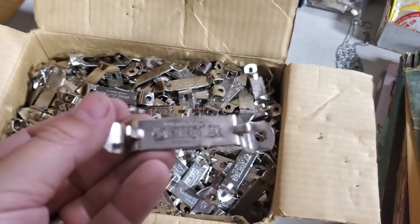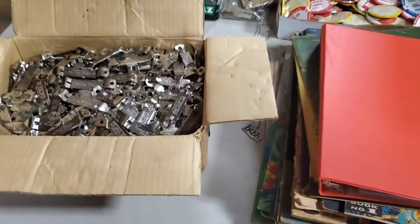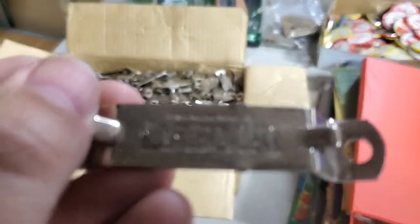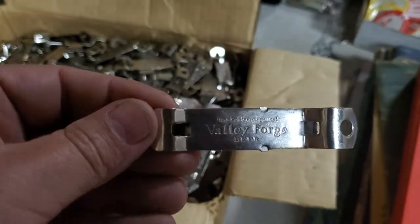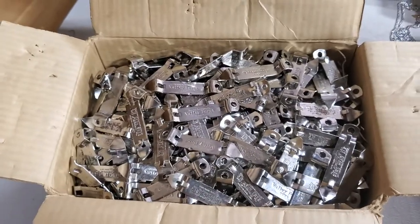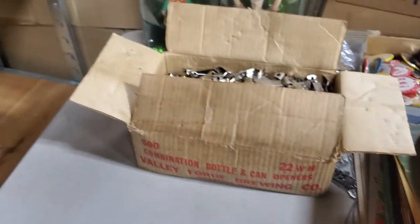So these are Ram's Head Ale. Not sure why it's not focusing. The Aristocrat of Ales and Valley Forge. So these are all Valley Forge. One side is Ram's Head Ale, and these are all old stock. So super neat. I was really excited about those. 500 of them.